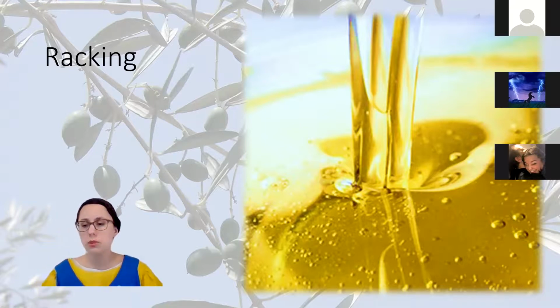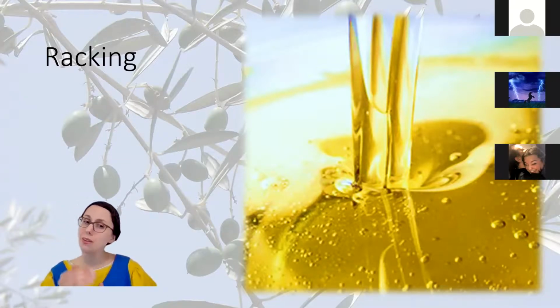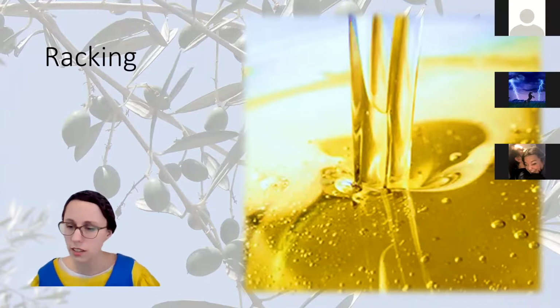And so each subsequent racking is going to result in a cleaner oil. That's going to help us avoid that muddy sediment. And also, if we have other stuff that has gotten into our pulp, like onto our olives, we may be able to avoid getting a really developed winey vinegary flavor if we have removed a lot of that pulp and don't have as much for fermentation to happen on.